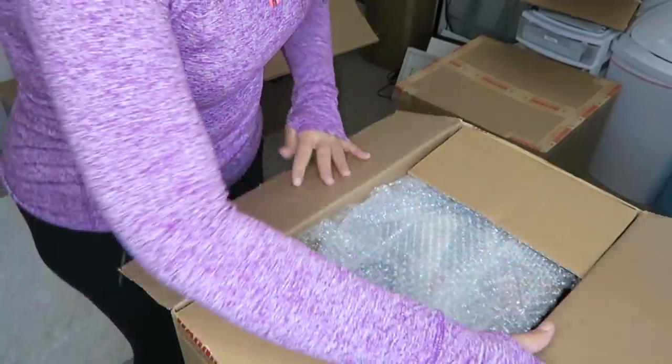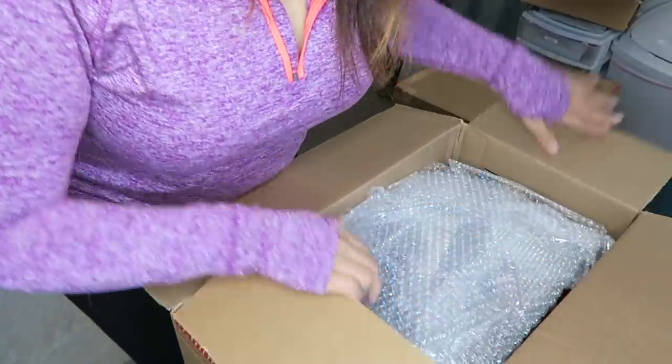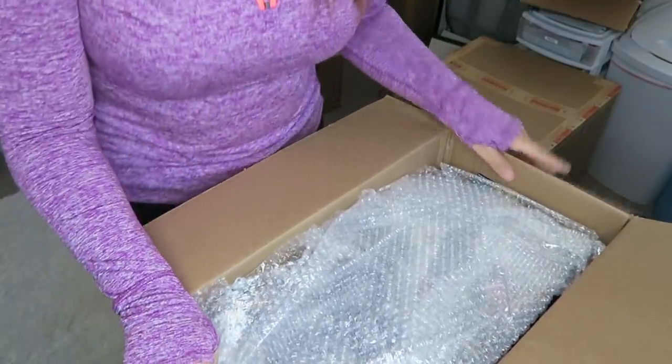I am not wasting any more time. There's 300 items in this box. I'm gonna open it up and get to looking. All right, let's see, what do we have here?